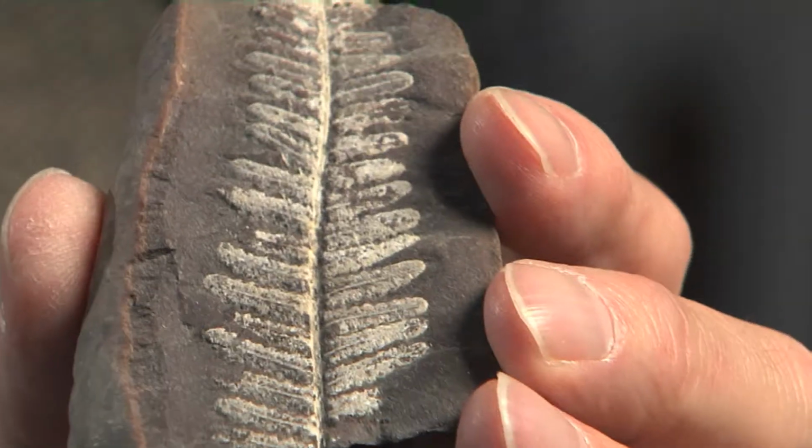Here are some what are known as concretions, and these concretions beautifully illustrate the fern, the tree ferns and the ferns that were in the swamp, and these come from coal beds.